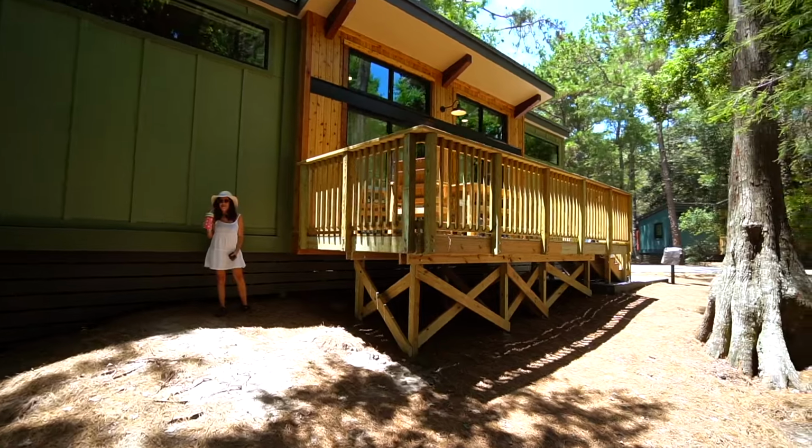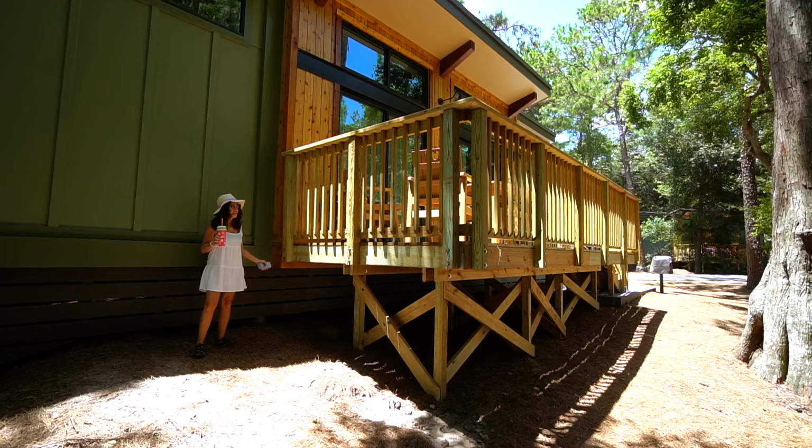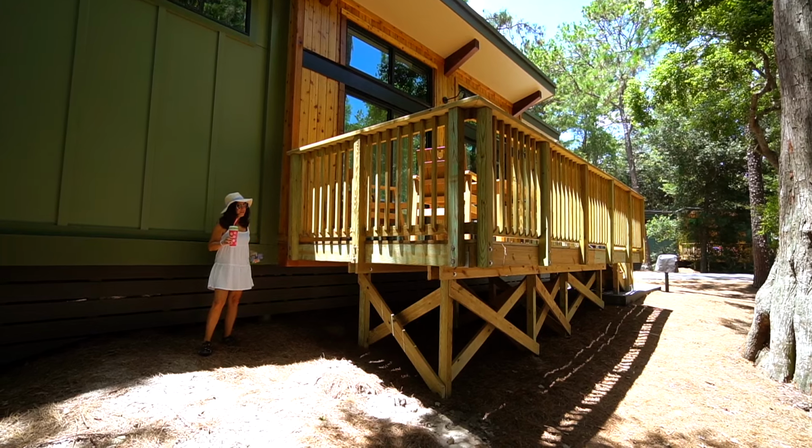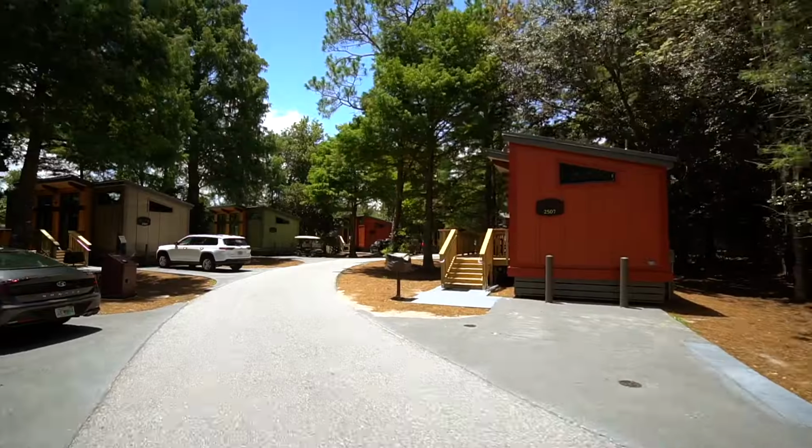The only thing they should have done is use composite decking. Yeah, they should have, but I guess it's quick to easily do it. I know. It looks pretty. Well, you don't get splinters. Yeah, exactly, but it's so pretty, right? All right, let's bike ride.